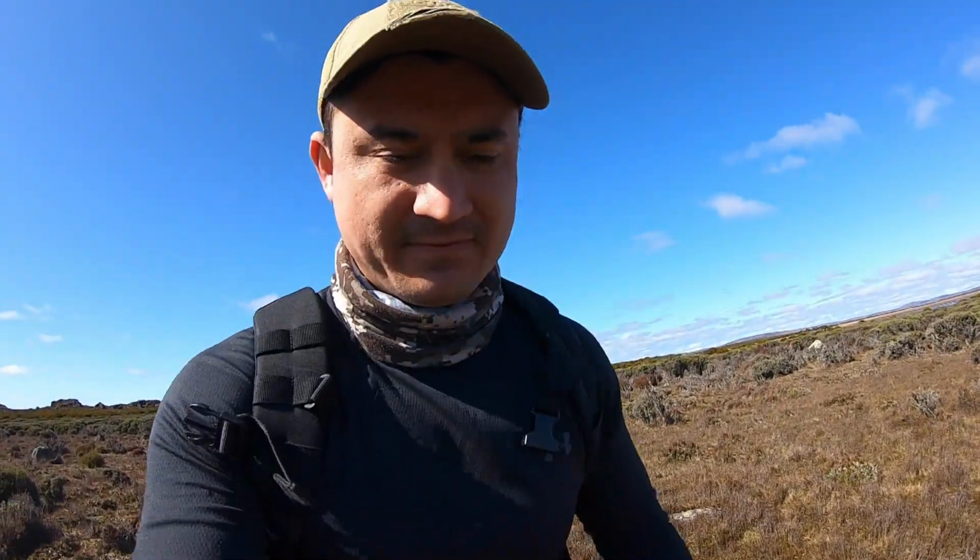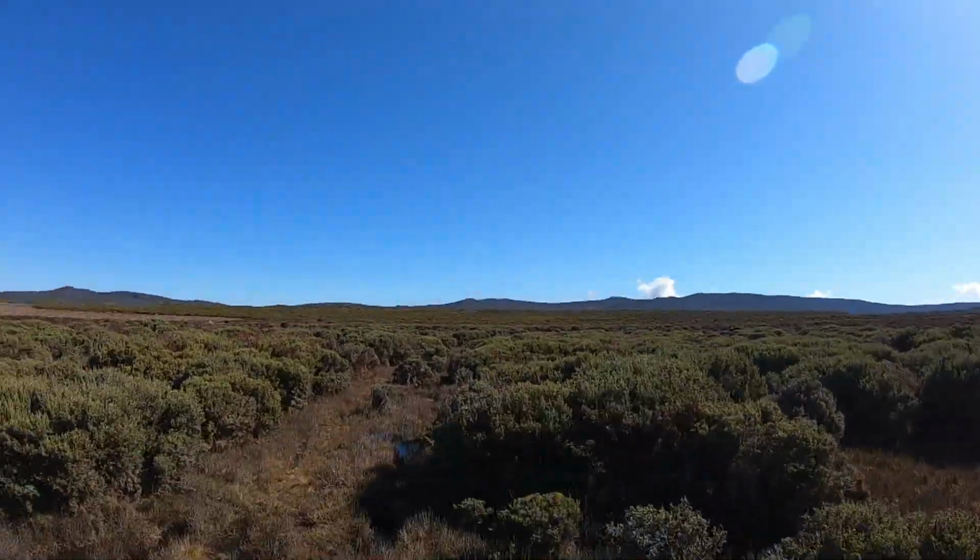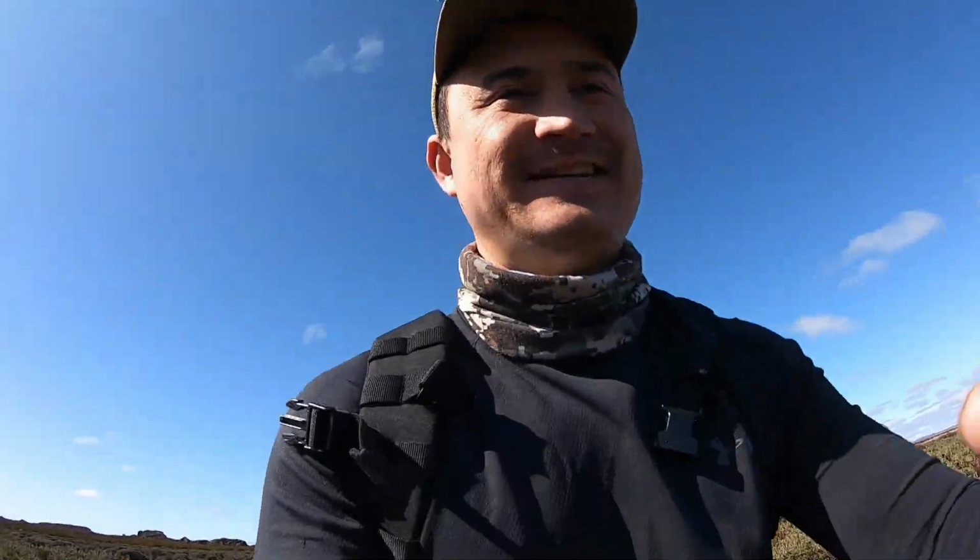So just following a bit of a rough track. It does have pink ribbons, but I'm mostly going to go off my GPS. You can basically see Wild Dog Deer in the distance there pretty well, but yeah, it's always good to have a GPS to make sure that you go to the right summit.